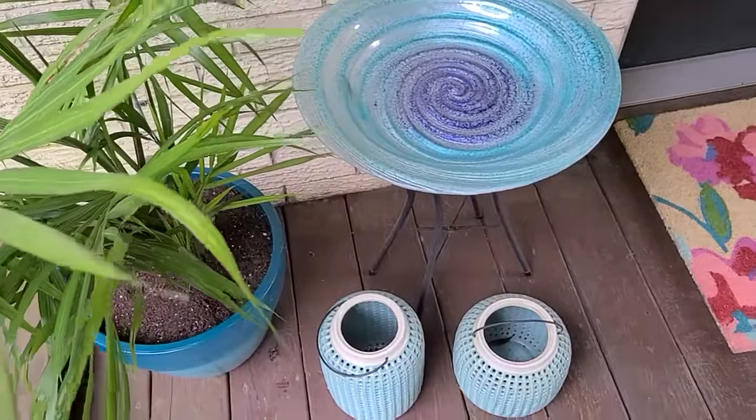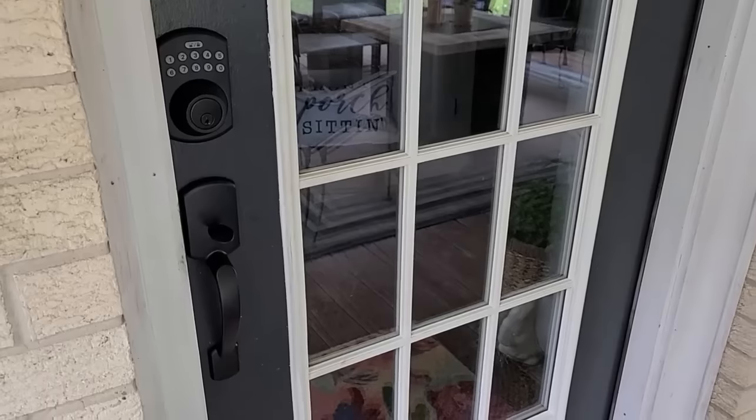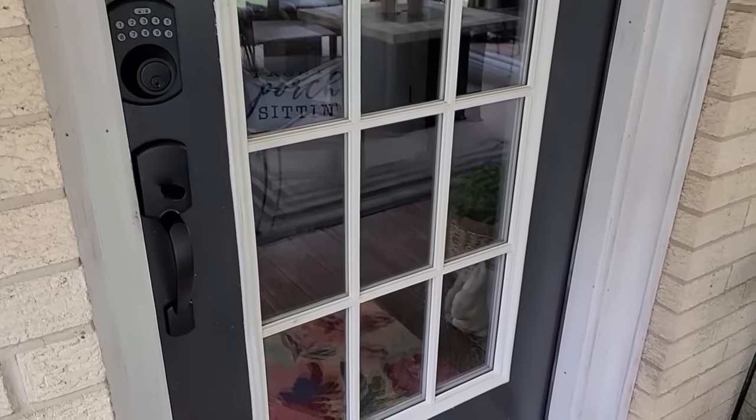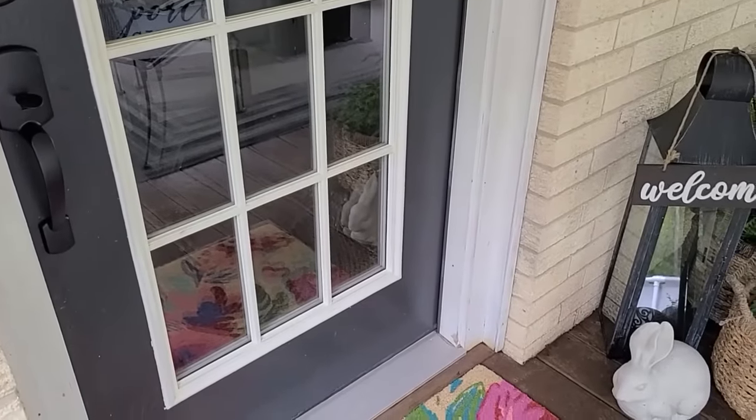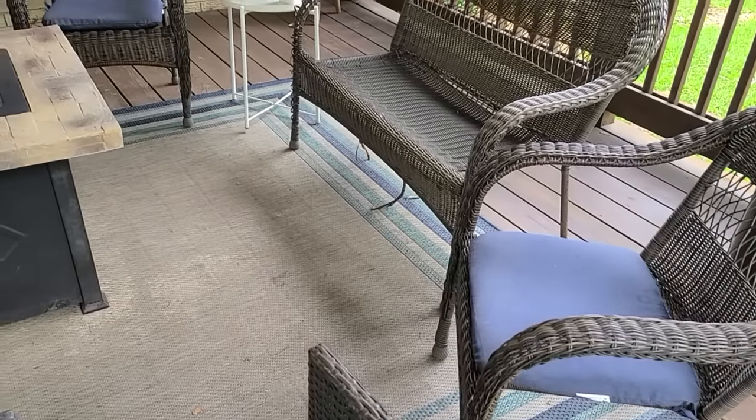So here's another quick look at the back door. I just love this door handle on here. It's so modern. It's so pretty. And I didn't tell you guys that keyless door entry also comes in a nickel finish. But of course, I chose the black. Thought the black would look a lot better on the back door.